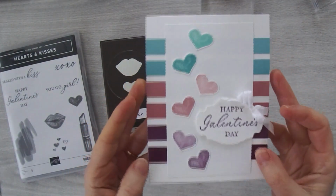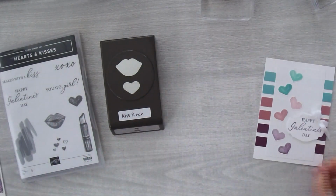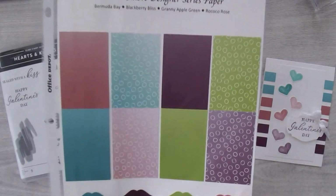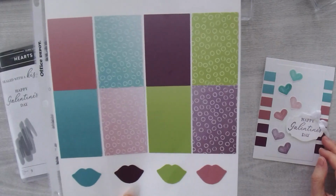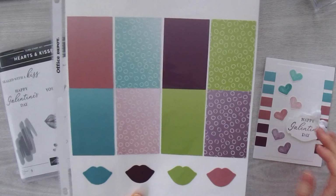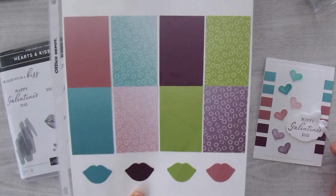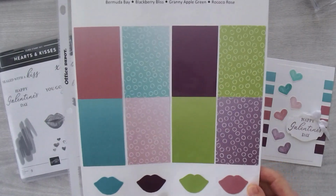I am using the new Oh So Ombre paper. And this paper, here are some sample swatches of it, is a celebration choice. So if you spend $50 between today and February 28th, that's before shipping and tax, you can choose a celebration product. And we have two levels. So we have some that are for $50 increments and some that are for $100 increments. And this paper is a 6x6 paper, and you get 40 sheets.